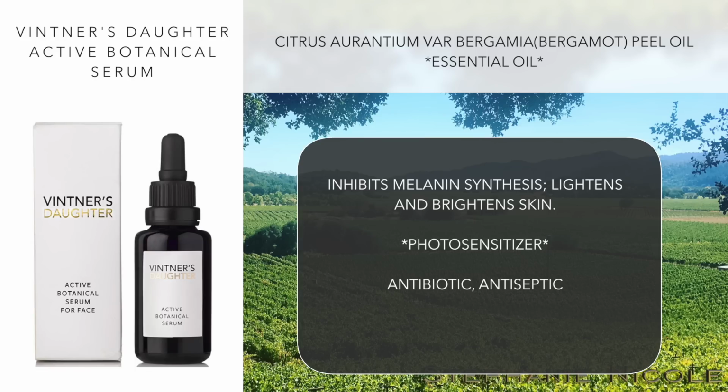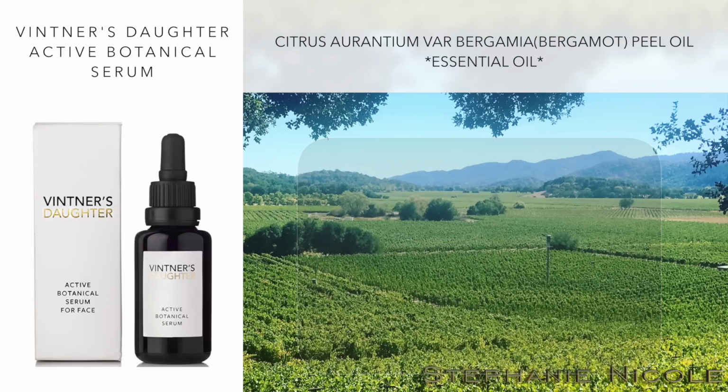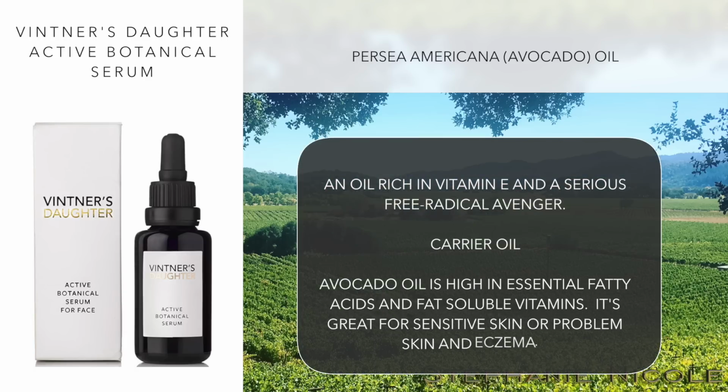This oil also has been known to have antibiotic and antiseptic properties. Anything that I have listed as essential oil in the top here, guys, is the ones that you might want to keep an eye on if you have sensitive skin. Next up is avocado oil. This too is a carrier oil. This oil is rich in fatty acids, omegas 3, 6, and 9. This is especially great for those with sensitive skin or with eczema.